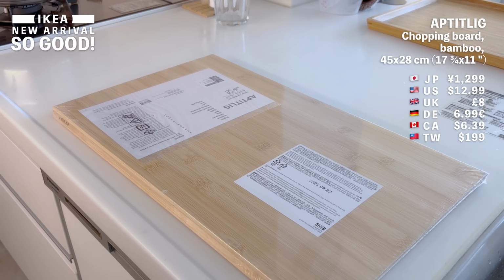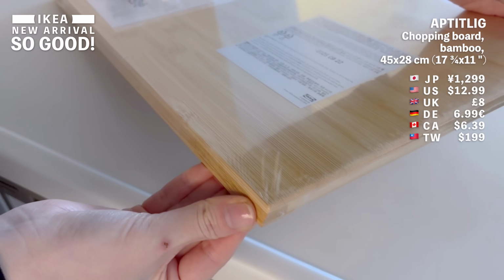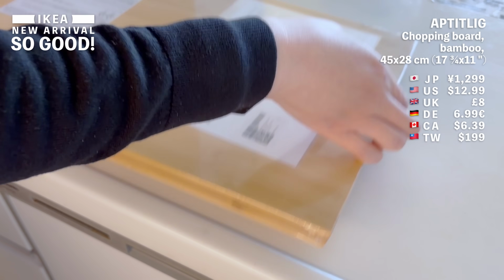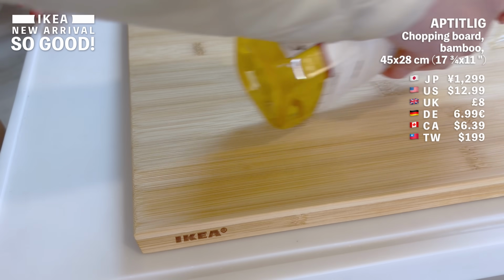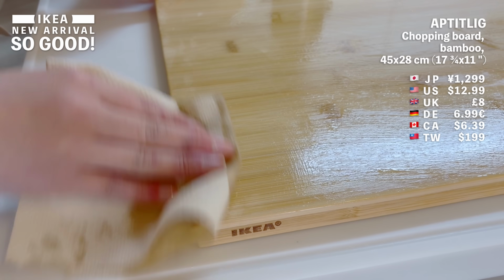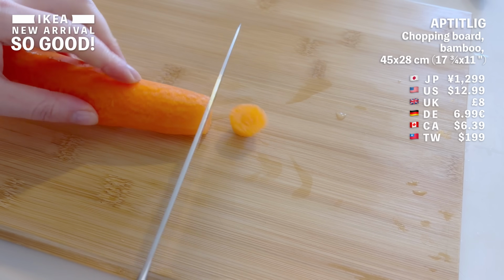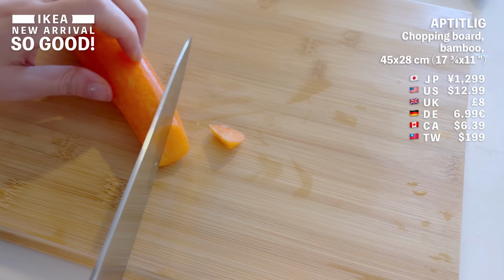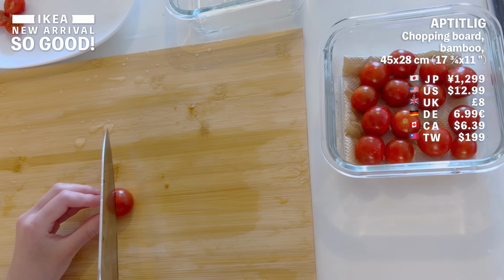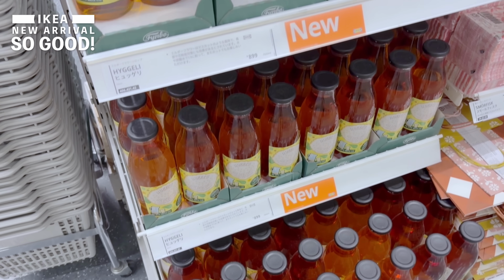It's made of bamboo. This product comes in several sizes. I thought this size would be just right for my kitchen, so I chose this one. The corners are angled, which makes it easier to lift. Before using it, you apply oil, let it dry for 24 hours, then oil it again, repeating the process before first use. Because it's wood, it takes a little effort to maintain, but it's very stable and easy to use, and the knife feels gentle on the surface, which I really like.